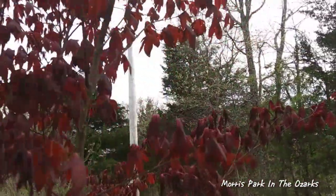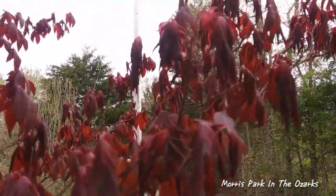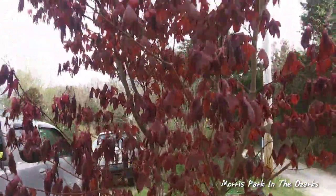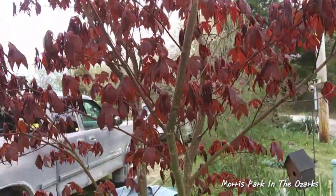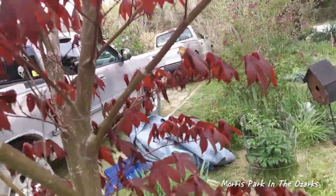Now our Japanese maple did not do too well. You can see all those leaves got really badly burnt. It'll probably come out of it, but it might take a little while to look good again. It was just starting to look pretty nice. Pretty rough. But the tree's still alive, and I'm sure it'll come out of it eventually. Just the things we've got to deal with when we get all this weather.